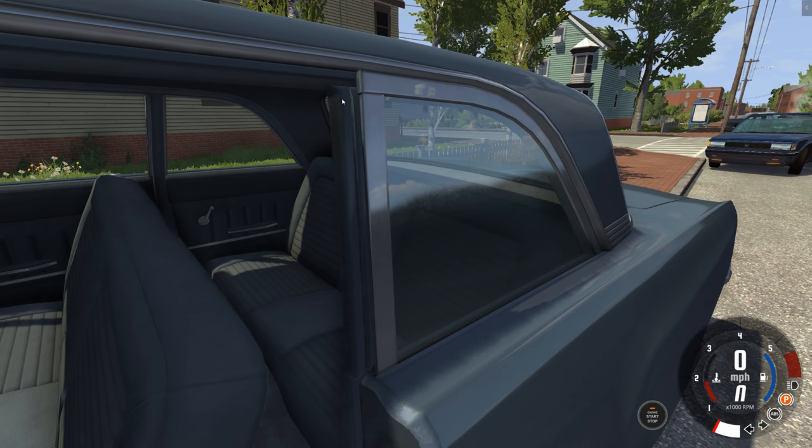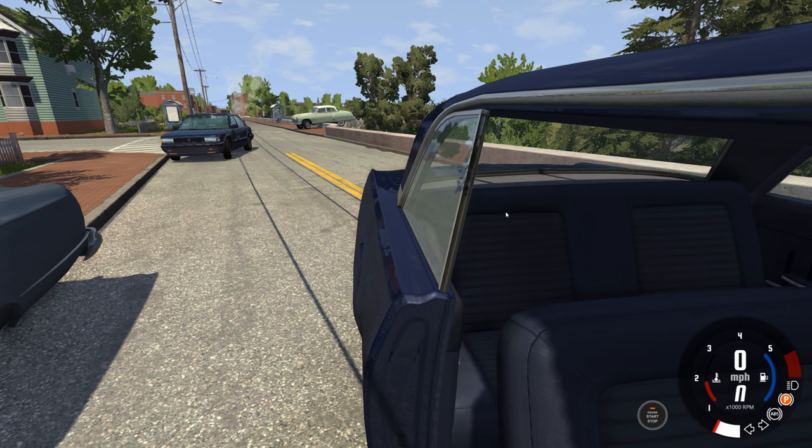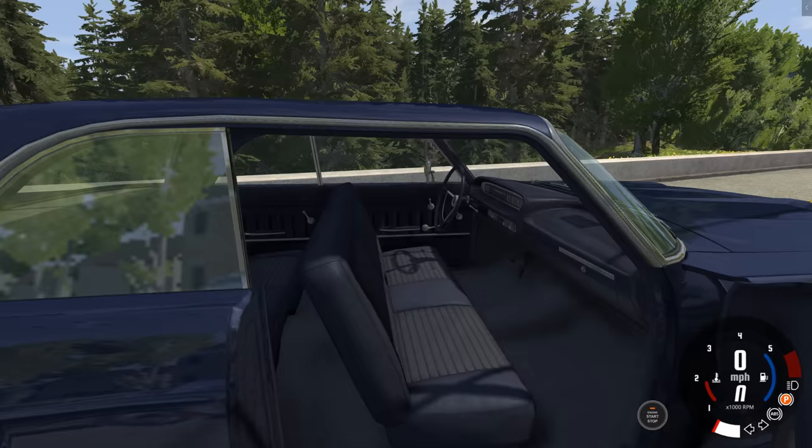But on the hard body, it does not have that. Instead, there's just nothing there. And that's by design. So yeah, you still see there's a little piece of metal right there. That's really just to hold the window in place. That is not a structural element.